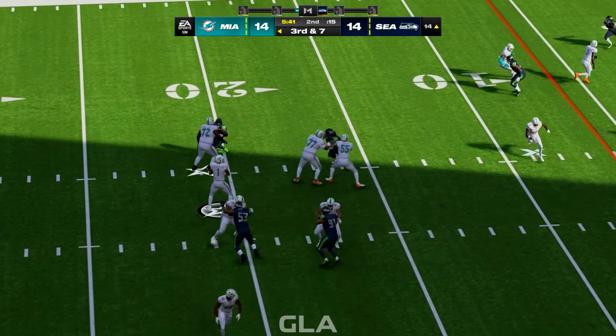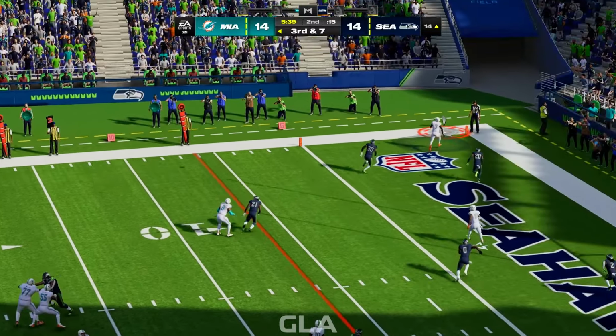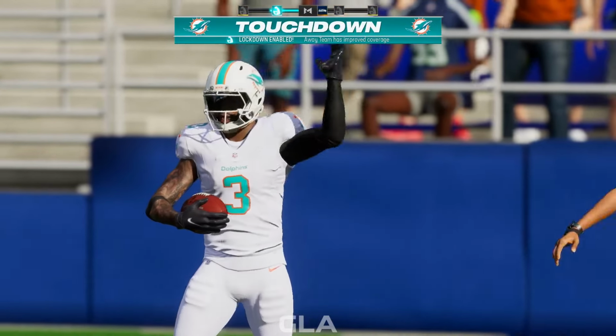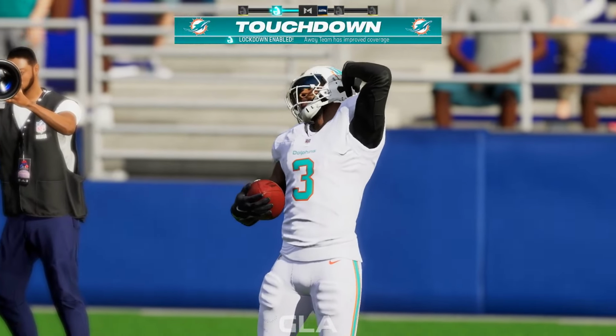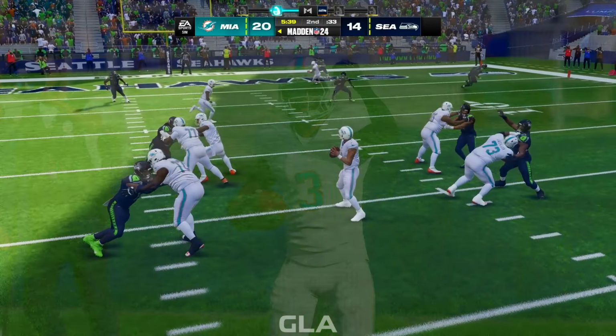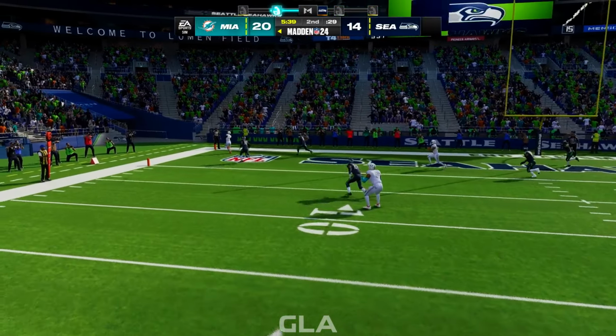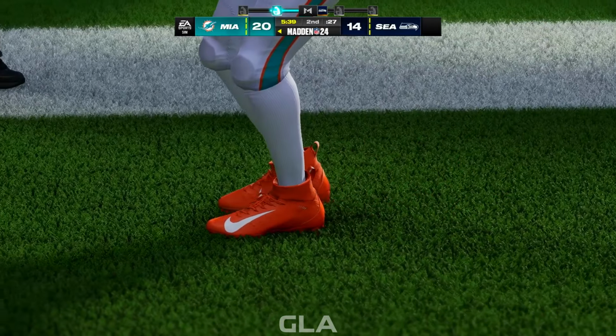Here's Tagovailoa to throw. And that is caught. Touchdown, Miami. Odell Beckham with his second touchdown here in this first half. And the Dolphins have broken our tie as they take the lead.